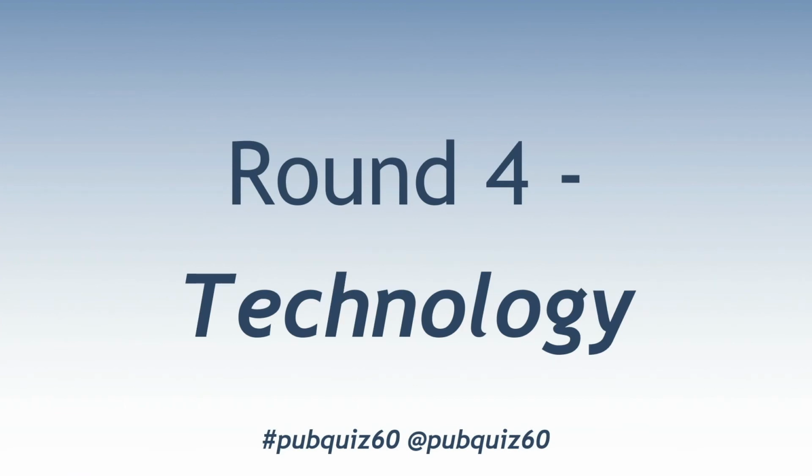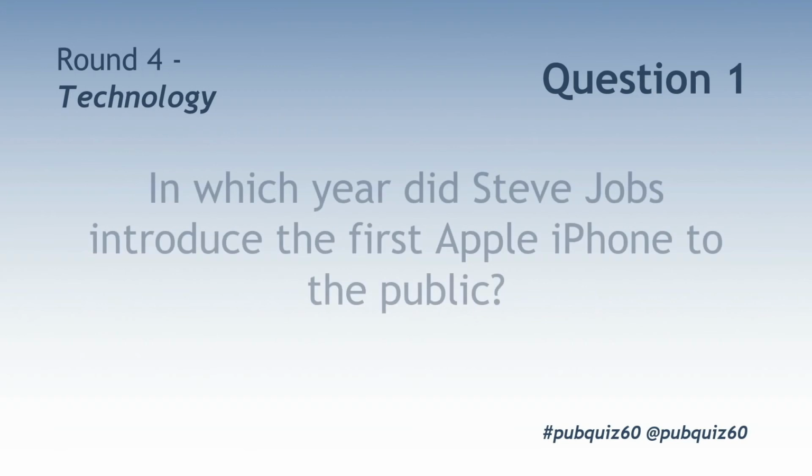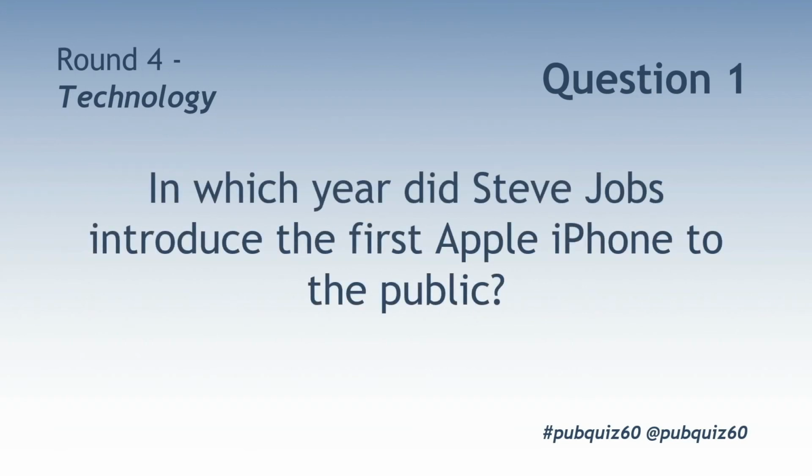A couple of scores of 30 plus seemingly so far on the scoreboards, and mid-high 20s. So 40, mid-high 40s is very much an option. But round 4 this week is technology, so we'll plod on through with this. Question 1 in technology is: in which year did Steve Jobs introduce the first Apple iPhone to the public?